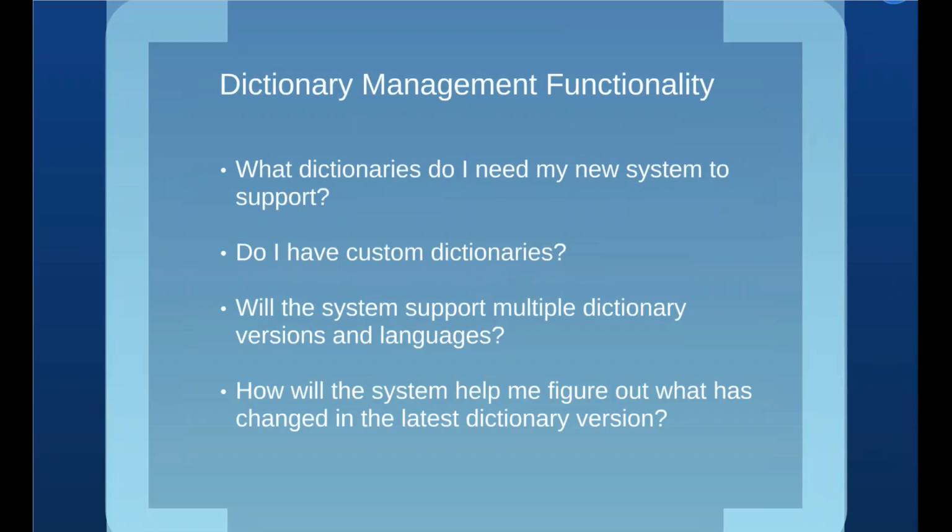Of course, dictionaries are at the heart of any coding system, and this makes dictionary management one of the most crucial functionalities of the coding system. You will want to look for a coding system that is flexible enough to support all of your dictionaries, whether they be standard or custom. The system should offer easy and intuitive dictionary loading that can be performed by your dictionary administrator. In the event that you do not have a dictionary administrator, you will want to ensure that the system vendor can support this activity, or they can provide a SaaS offering that will meet your needs.